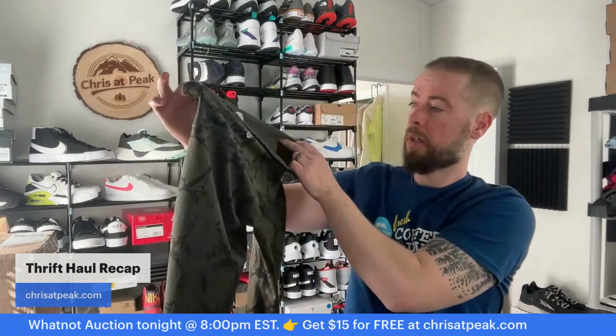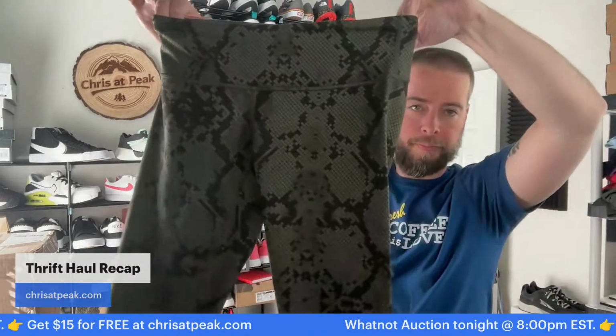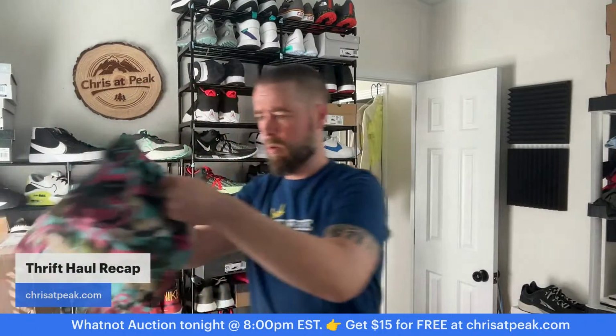So here's some Lululemon. Nice print on these. Size 8 on these Lulus. Size 8. And this is a crop legging right there. Those will be in the show. I'll just put this aside for now.